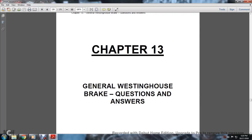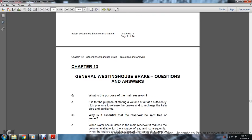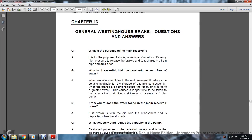Alright, we're reading a steam locomotive operation engine manual, Chapter 13, General Westinghouse Braking Questions and Answers. What is the purpose of the main reserve?